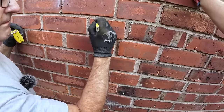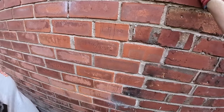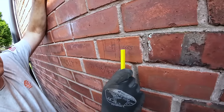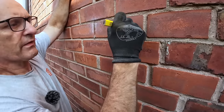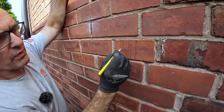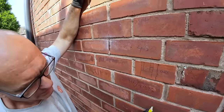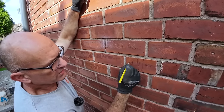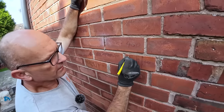On the front, we'll have 685 minus 225 is 460. That's what we'll have left. So we cut a block down the length, so we've got a 100 mil piece and a 100 mil piece, we'll put that in there. That's 110, which leaves us 350.